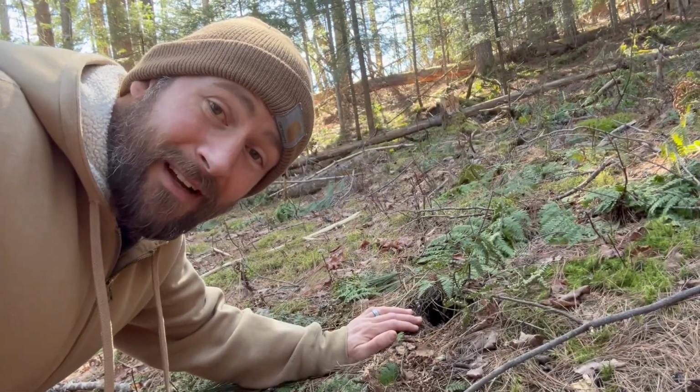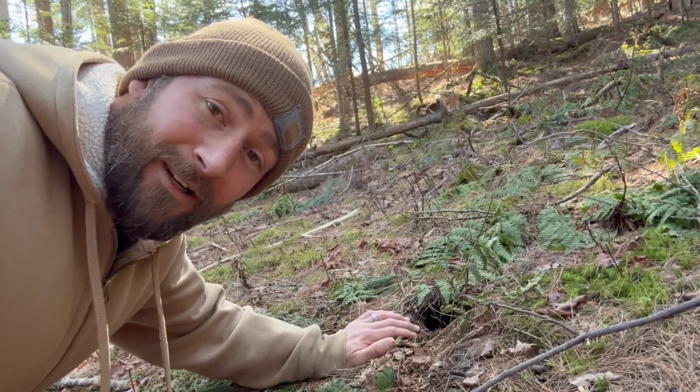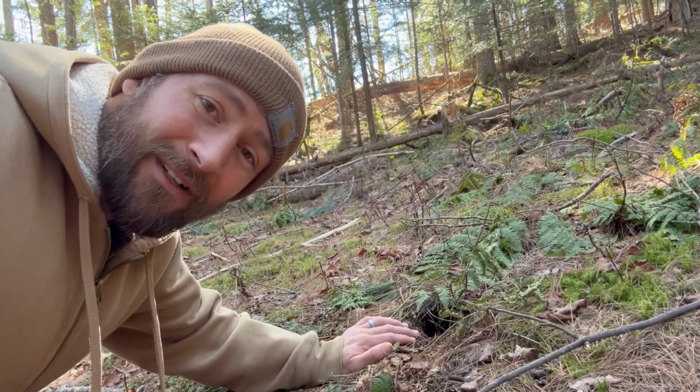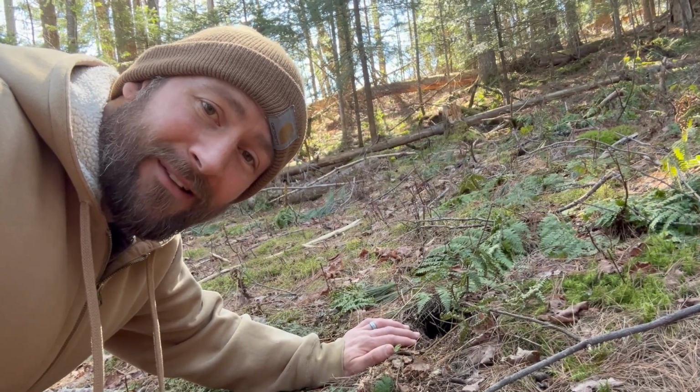Since the first thing that I found along the trail that made me wonder today was a hole dug by a red squirrel, how about we continue along the path and see how many more different signs of the activity of red squirrel we can find in this forest.